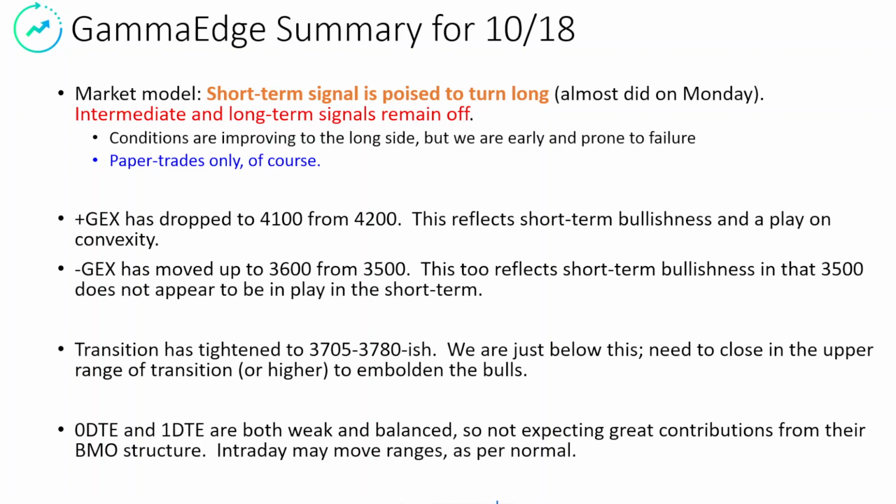Transition has tightened. The new range is 3705-ish all the way up to 3780 or so. We're just below it. We need to close in the upper part of this transition to really start advancing for the bulls. I think we're going to do it. We'll just have to wait and see what's going to occur here.